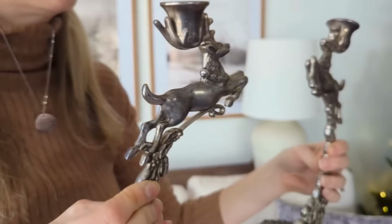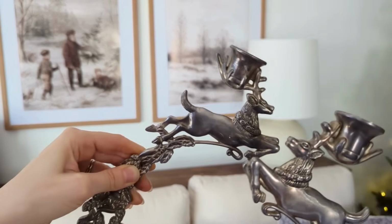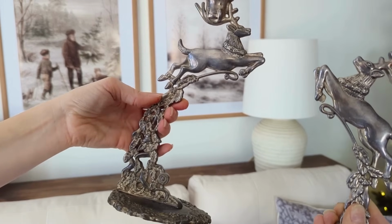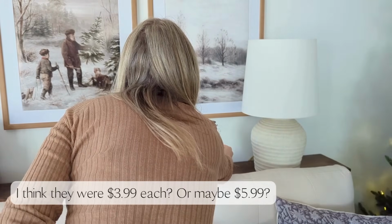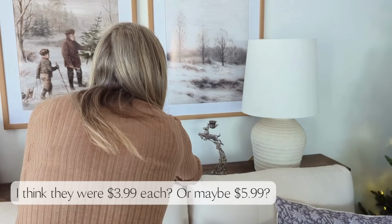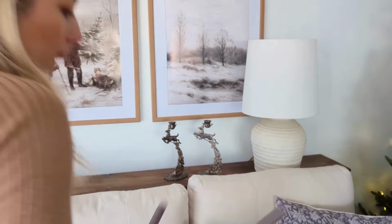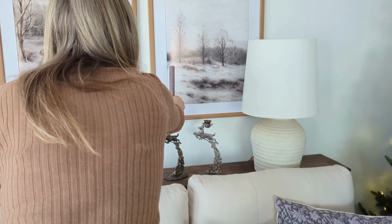Next, I also brought home these reindeer candlesticks, and these are a silver plating. They were bought earlier in the year, but I'm not sure if I ever showed them to you guys. I think these are just so beautiful and so different than what you're seeing in the stores, which is what I really appreciated about them. I loved that there were two of them. They're very heavy, they're very nice feeling, and I just think that they're more interesting than plain candlesticks.